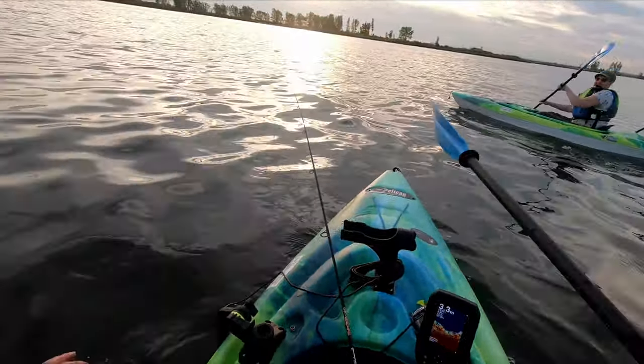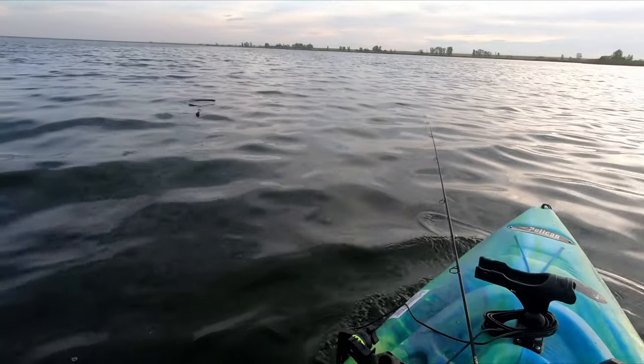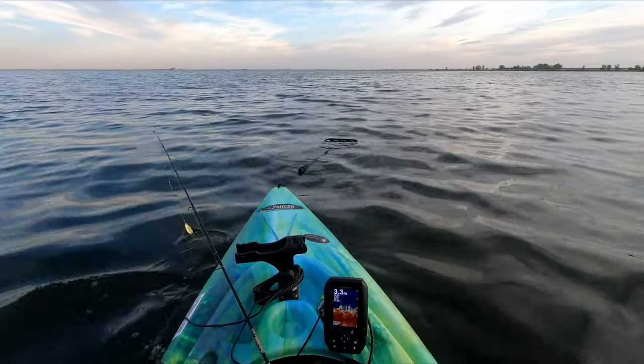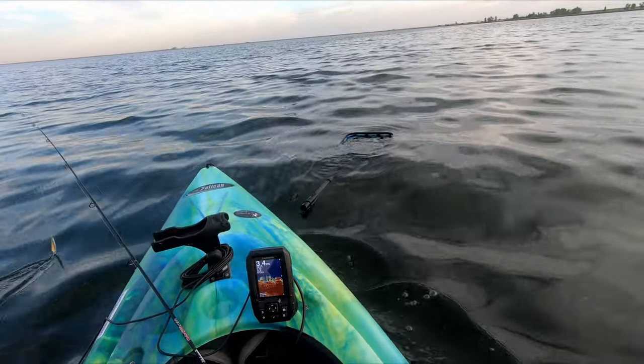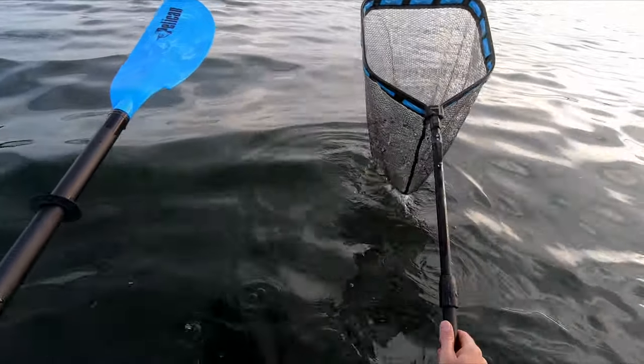Let's go get the net. So there you go. That's how I lost the net last time, because I didn't put it back in the rod holder. So that's the second time. I'm getting bad at this. You'd think I would have learned the first time.